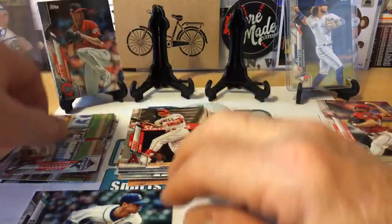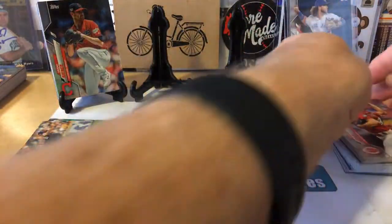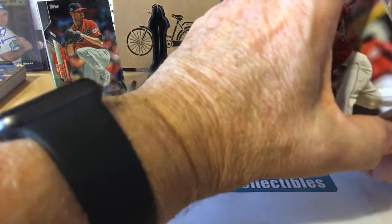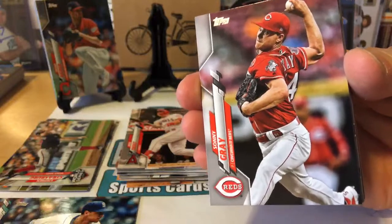So far, the only notable card is the Bo Bichette rookie card. Now we'll get into, I think, the better half of the stack, since I stacked the deck with everything at the end. All right. So, Sonny Gray with the Cincinnati Reds.